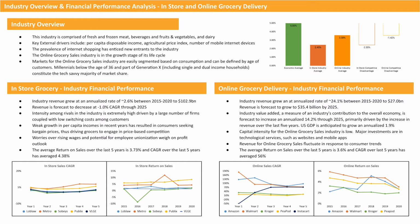Meanwhile, the online grocery sales industry is in a life cycle growth phase, and the prevalence of internet shopping has enticed new entrants to the industry. Largely supported by millennials below the age of 36, single and dual income households constitute a tech-savvy majority of this market share. Industrial revenue for online grocery delivery grew at an annualized rate of 24.1% between 2015 and 2020.